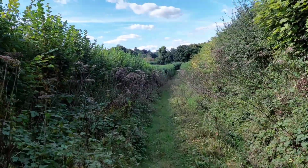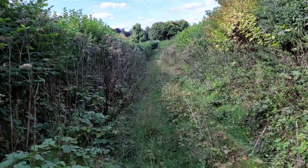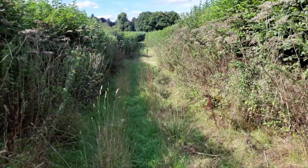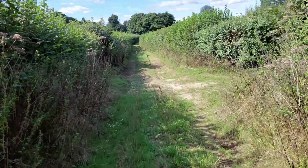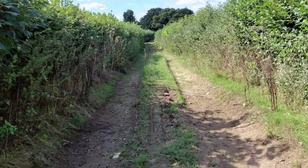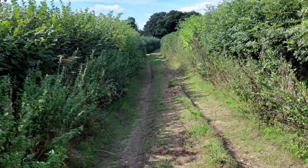This little bridle way is known as Morden Lane. I'm guessing, back in previous centuries, this would have been in pretty regular use by people who lived in the area, the various villagers, farm labourers, those kind of people. As you can see, we've got hedgerows on either side and walking amongst the fields. Probably back in previous centuries, this would have been to them a modern day road, you know, history's equivalent of a modern day road.